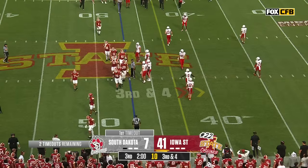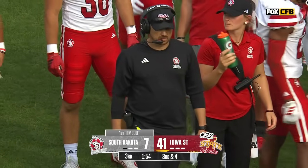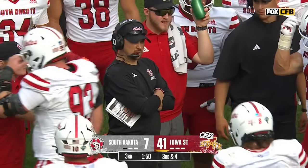I just love the grit and the ability of Rocco to just continue to battle. They bring guys in, talented guys, and that's what you want. You want someone to come in that's talented so you can continue to elevate your game, and he's done it every single time.